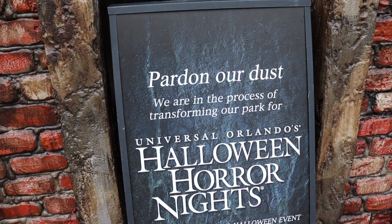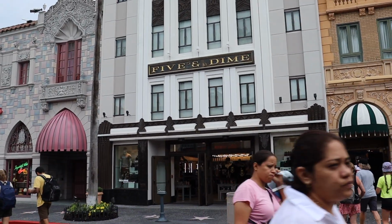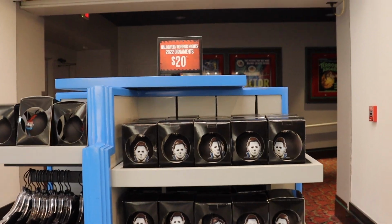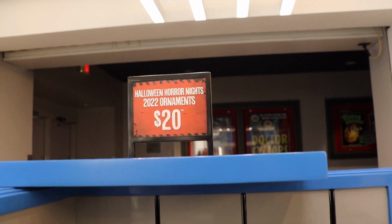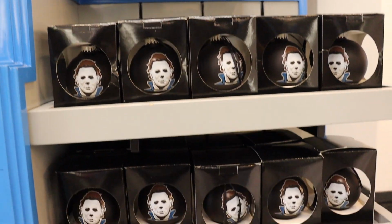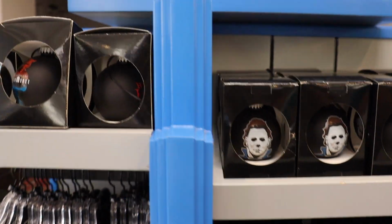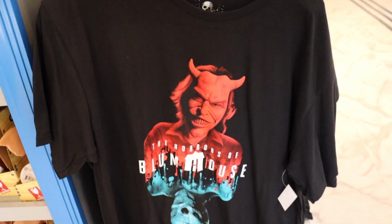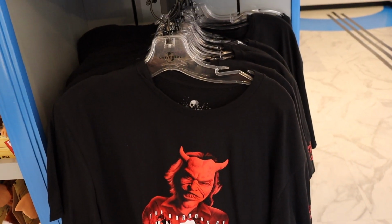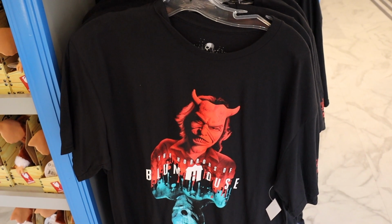But since we're in Hollywood and we're near Five and Dime, I think it's time that we go see what Horror Nights merchandise they have left over here in the store. And this stand right here shows us everything that they have left for Horror Nights 2022 preview merchandise so far. The ornaments are $20. You have the Halloween still, you have the Universal Monsters, as well as the Never Go Alone ornament, and then finally the Horrors of Blumhouse ornament, along with a t-shirt for the Horrors of Blumhouse. And that's pretty much everything they have that is Horror Nights merchandise at the moment. There might be some more with the next announcement, but we'll see.